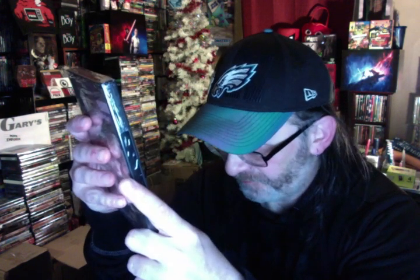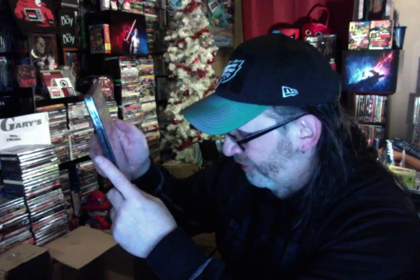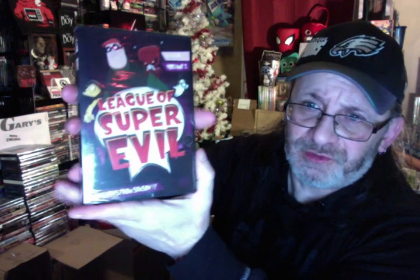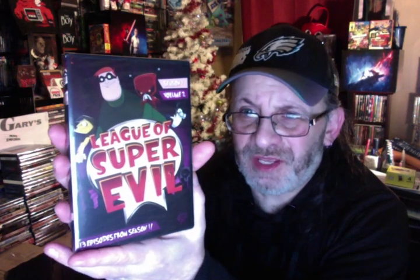That's 2 discs on this, so that's cool. From Cinedigm Entertainment, color, 2 discs, nearly 5 hours of entertainment on this one. I'm not going to read what it's about because it's kind of extensive, but more or less a superhero. It kind of has that vibe like Invader Zim mixed with... trying to think of what it reminds me. It's kind of like Invader Zim in a sense, the way the animation looks here.